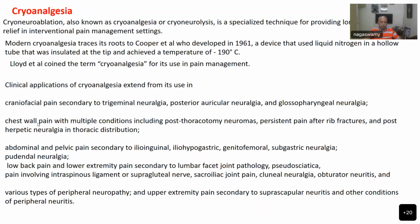Then later on, they extended it to chest wall pain with multiple conditions, including post-thoracotomy neuromas, persistent pain after rib fracture, and post-herpetic neuralgia, which are all again chronic painful conditions. And then abdominal and pelvic pain secondary to ilioinguinal, ilioepigastric, and genitofemoral, all these neuralgias. What she mentioned in indications, these are all the conditions for which they were using this. And later on, for various types of peripheral neuropathy and upper extremity pain secondary to suprascapular neuritis and other peripheral neuritis also were treated with this.